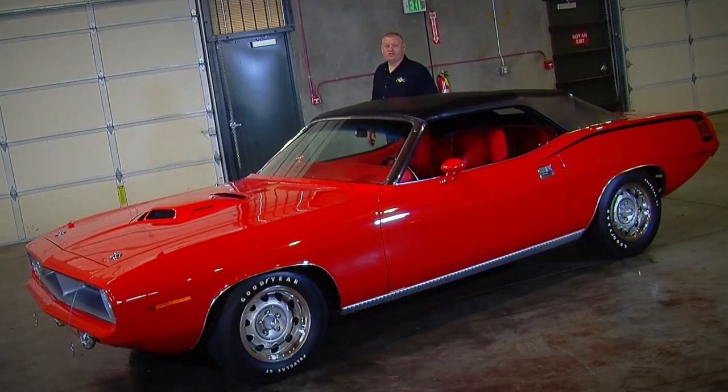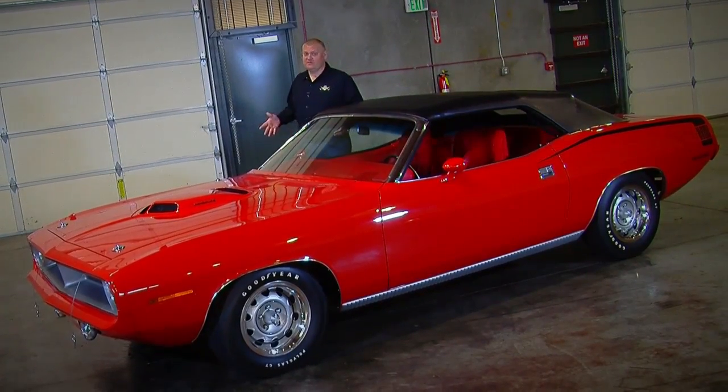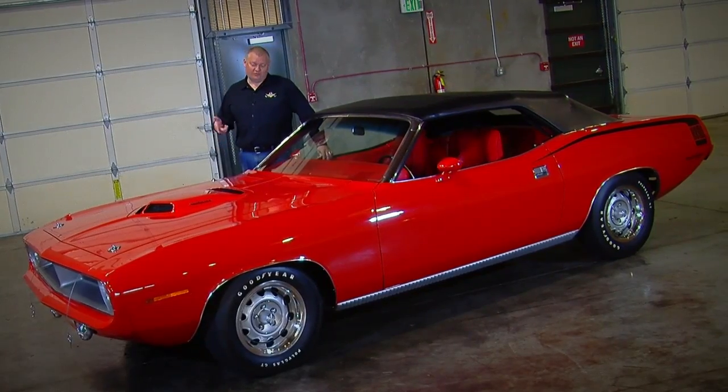If you watch Muscle Car of the Week, you know that all the cars we feature are special. But this one, well, this one's over the top.